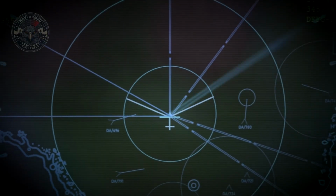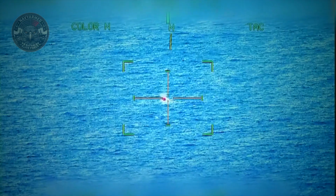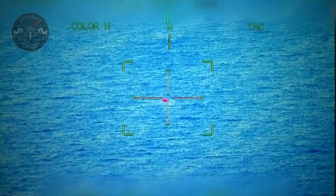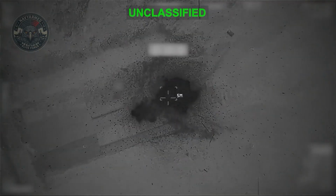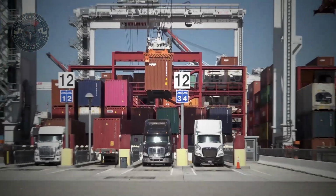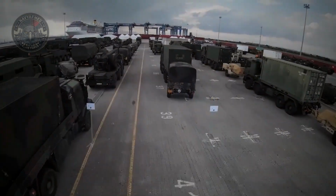An MH-60R flying at 500 feet can see a USV wake at 6 to 8 nautical miles in moderate sea states because elevation changes the geometry. The radar horizon extends. The electro-optical systems get a better look angle. The wave clutter that masks a low target from a ship-mounted sensor is much less problematic from altitude. This works, and it creates a new set of problems immediately.